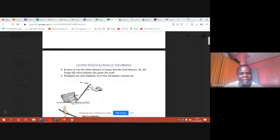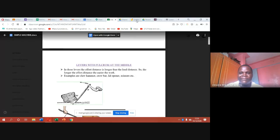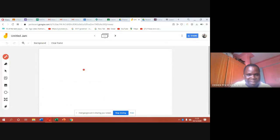This statement is very, very important. In these levers, the effort distance is longer than the load distance. So there are these two things that we want to talk about right now. Now let me explain what we are trying to say there first before you draw. I want you to understand this because you are going to be asked a question in the exam. What is effort distance? What is load distance? Louisa, confirm if you are able to see my screen.